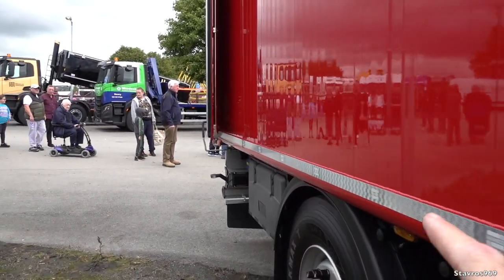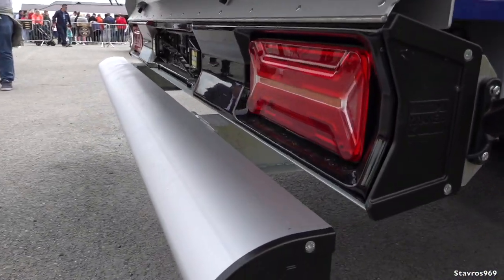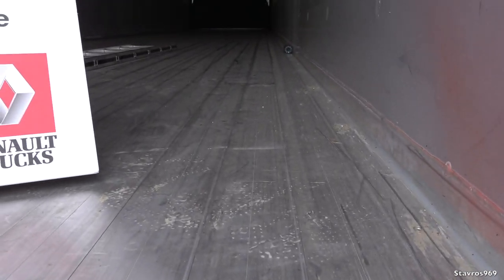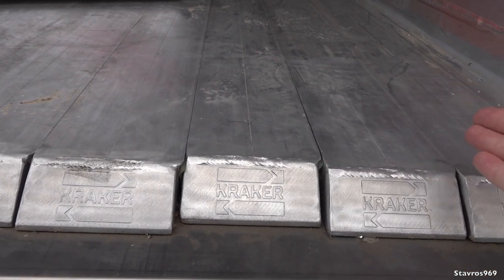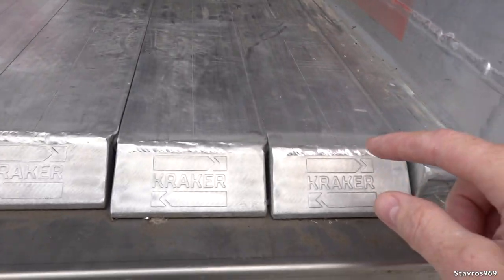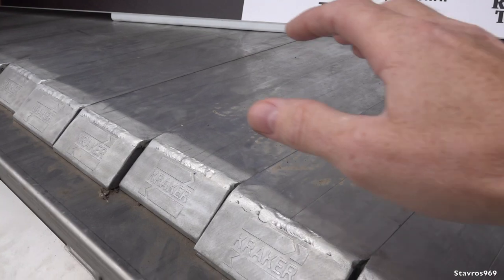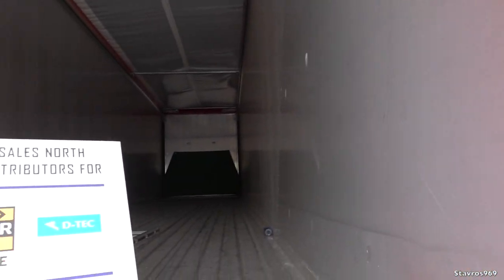I've never seen one of these in action, by the way. And it has the LED lights at the back there as well. So there you have it. You'd have to replace these about every 2 years, depending on how often it's being used. So you'd have to turn them around. These are the whole length of the trailer. You turn them around and then weld these back on, and you can get even longer life out of these plates. Quite interesting, the walking trailer.